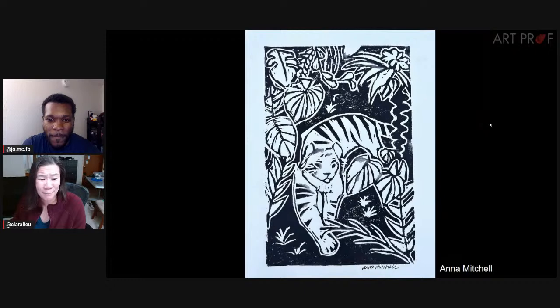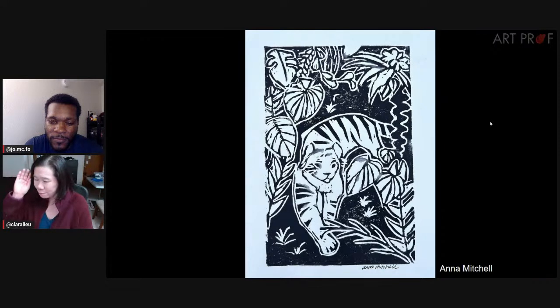I mean, Anna, I can't believe you carved this so fast. I mean, carving is not the easiest thing. And I'm just so in love with that background, especially this top section with all the patterns of the leaves, and you've got the dynamic gesture of the tiger coming down. So, Anna, I really hope this is the first of many prints to come, because really it's just that first print. You just got to do that one thing, and then it doesn't feel so daunting.